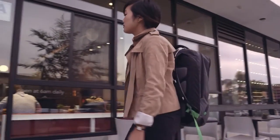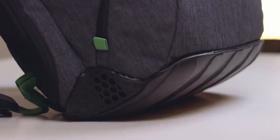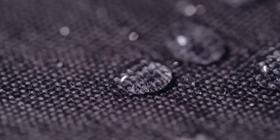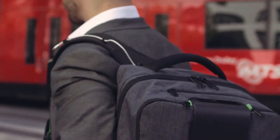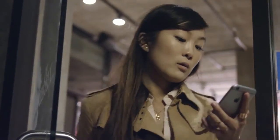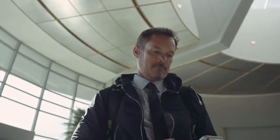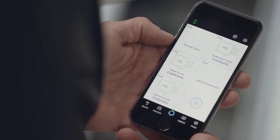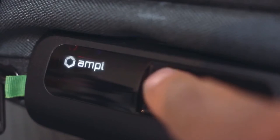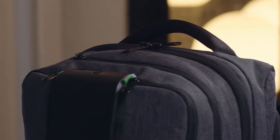When we first thought about putting electronics into a backpack, we immediately worried, what happens if you drop it? So we added shock absorbers and an extra layer of foam all the way around, and we applied a water-resistant coating to all of the exterior fabrics to help keep the rain out. Have you ever forgotten your backpack at a coffee shop? The Ample Smart Backpack can alert you if you do. And we built a mobile app that'll monitor battery levels, connected devices, and smart sensors in the bag. Or you can use the OLED display and touch sensor to monitor the vitals inside of the bag without ever opening a zipper.